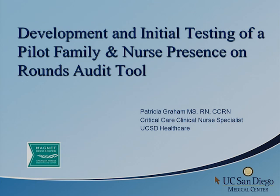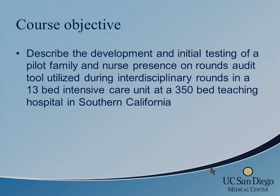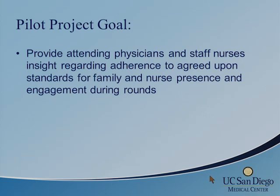This talk will be focusing on the development and initial testing of a pilot family and nurse presence on rounds audit tool. The purpose of this project was to describe the development and initial testing of this tool, utilizing interdisciplinary rounds in a 13-bed intensive care unit at a 350-bed teaching hospital in Southern California. The pilot project goal was to provide attending physicians and staff nurses insight regarding adherence to agreed-upon standards for family involvement and engagement during rounds.